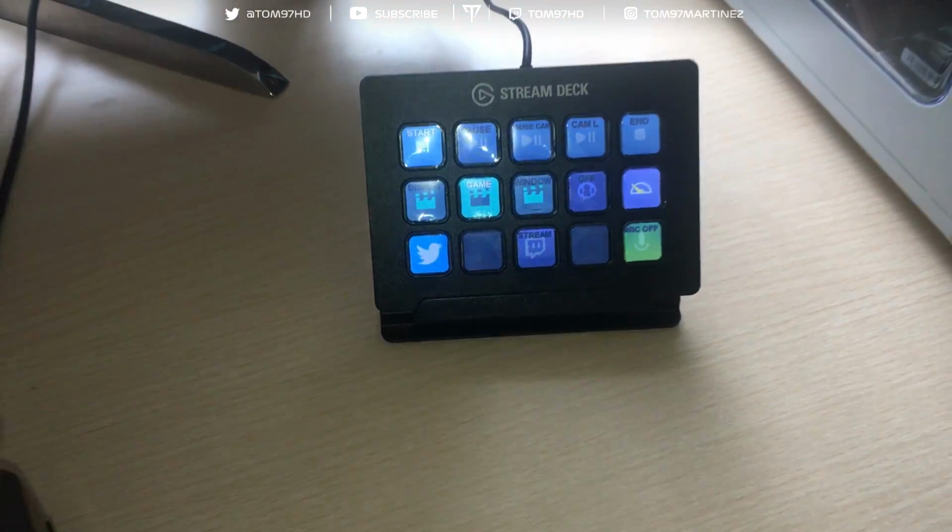Right, we then move into the next part, and that is the Elgato Stream Deck. So we have all of our buttons here for when I'm streaming, so I can change scenes.